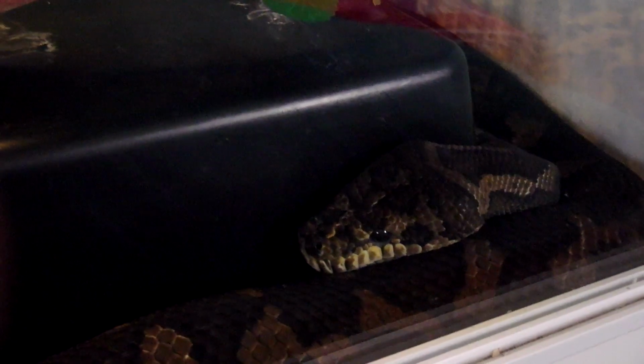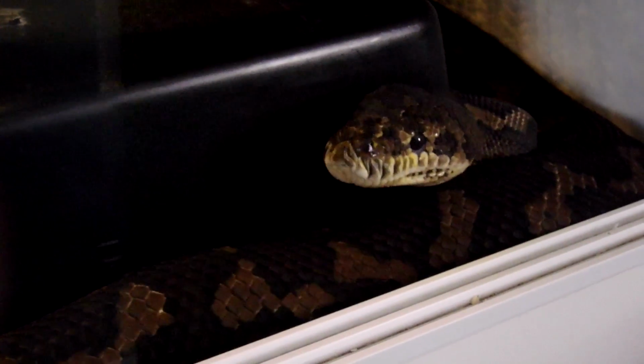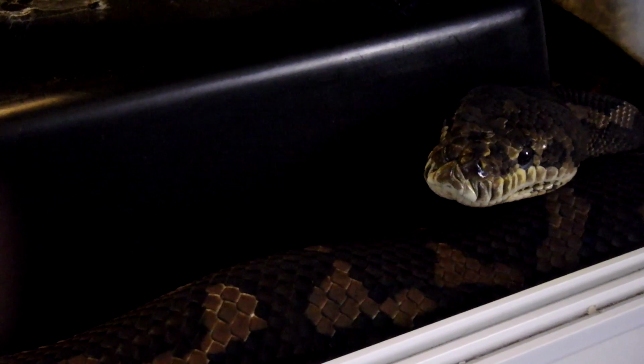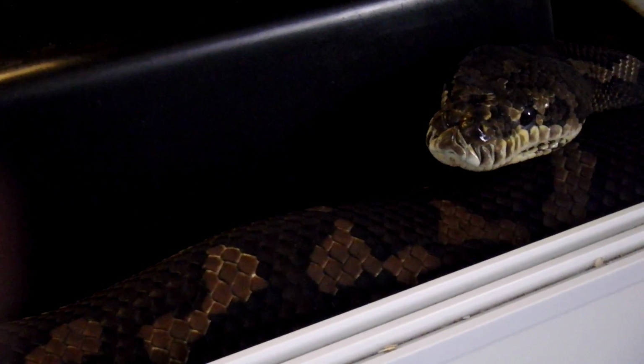So, Jack is just laying there. Hello, dude. You in shed, buddy? Yes, I am, and I don't like it, Mum. I just don't like being in shed at all. Now, I don't know whether he'll come out.